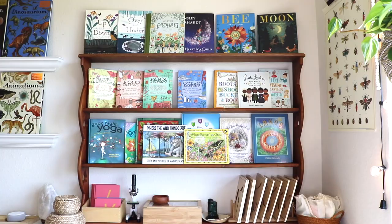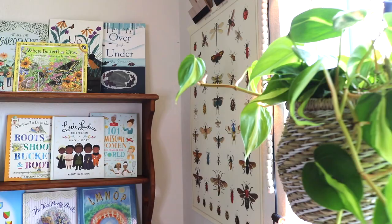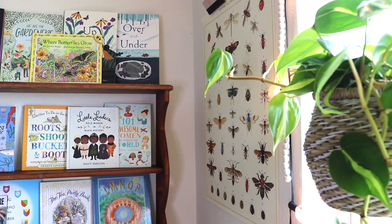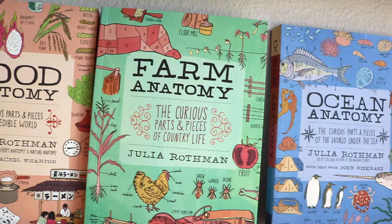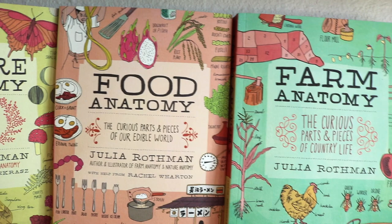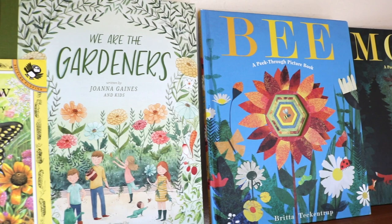We spend a lot of time outdoors, which is naturally where we find most of our inspiration, but I am sure to make our environment the inspiration too. And I do that by displaying nature-inspired posters, our plants, and nature treasures we bring inside, like seashells, twigs, and acorns. And of course, a collection of books that foster a love and wonder of all creations.